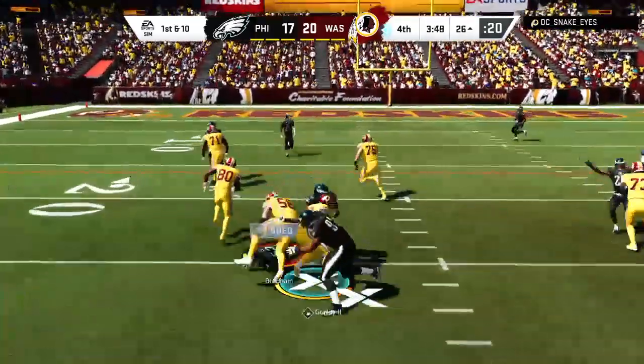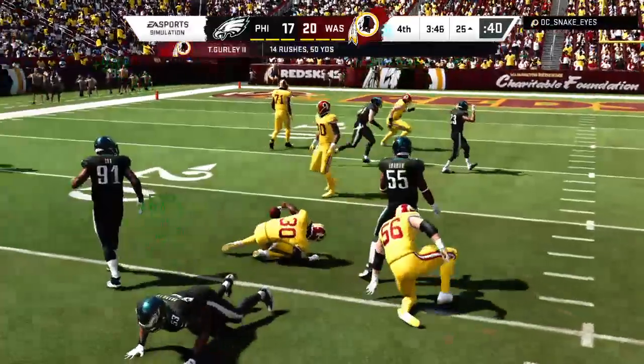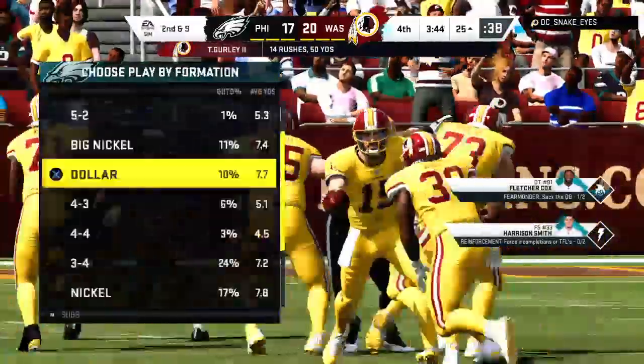Back to the ground game here. Gurley. Tackle made that time by Brandon Graham.